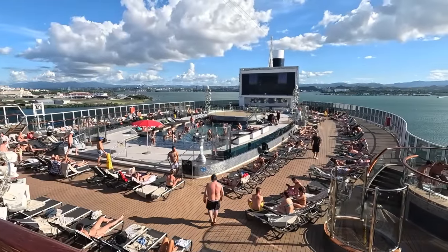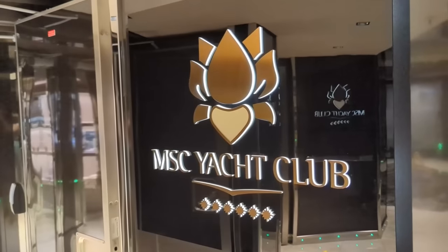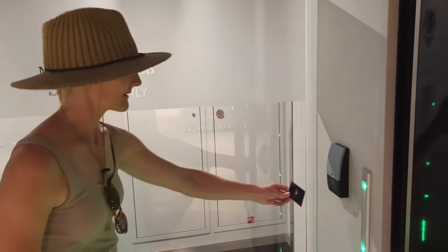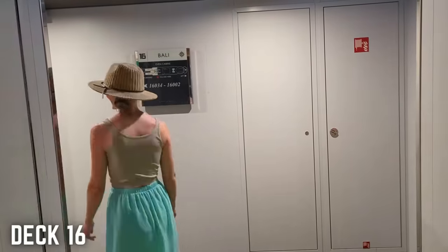Now that you've seen what the Seascape has to offer for those who book a standard class of stateroom, it's time to show you inside some of those spaces that are off limits to the vast majority of the Seascape cruisers, and we'll start it off on Deck 16 towards the front of the ship.